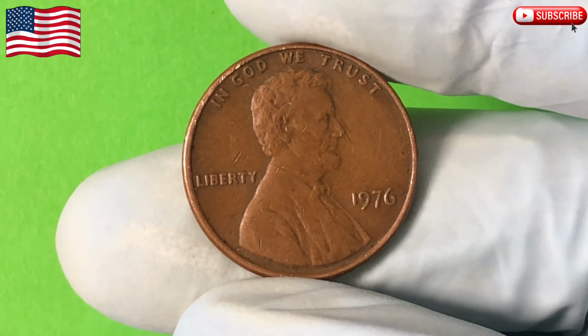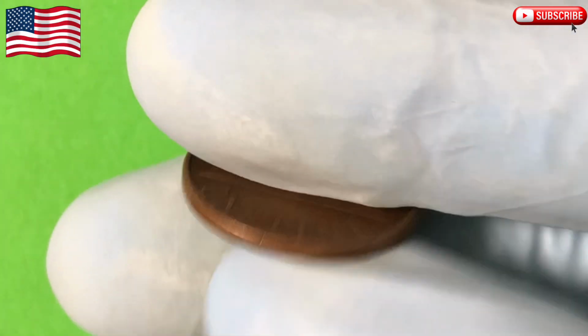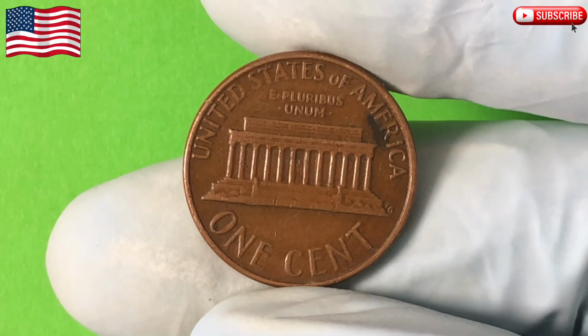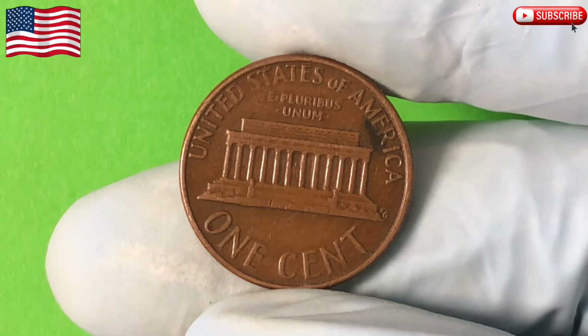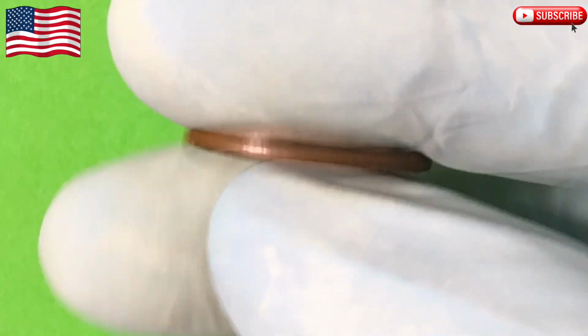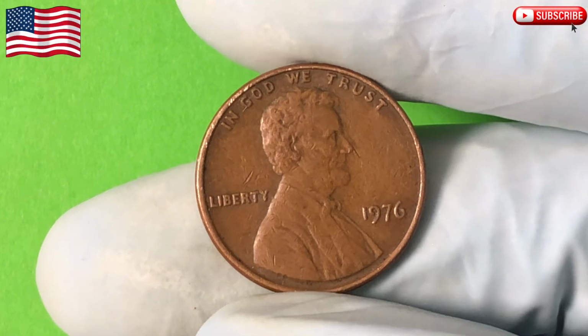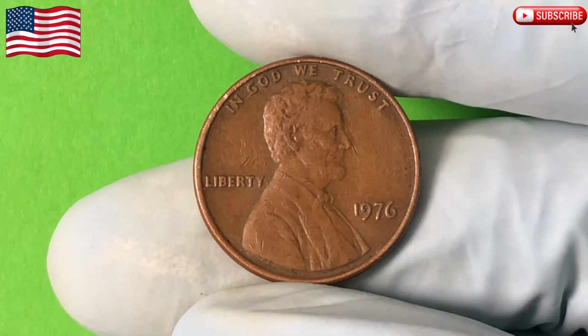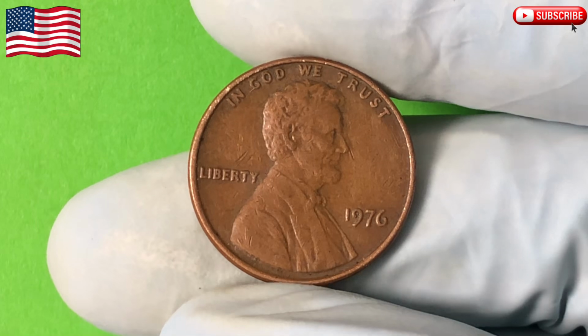Die cracks. Sometimes, the dies used to stamp coins can crack, and these cracks can appear on the final coin. Coins with die cracks are another variant that collectors love, especially if the crack is particularly prominent. Now, the moment you've all been waiting for. What is this special 1976 1-cent coin worth?